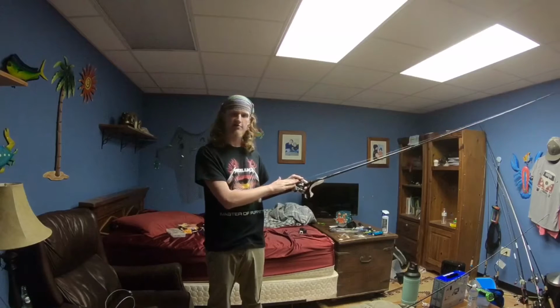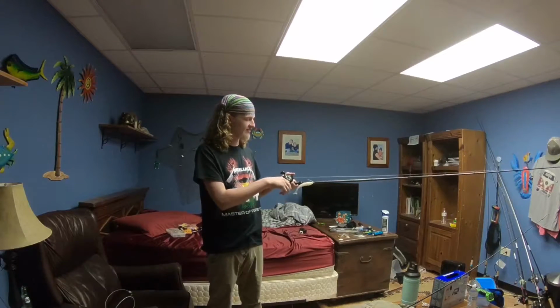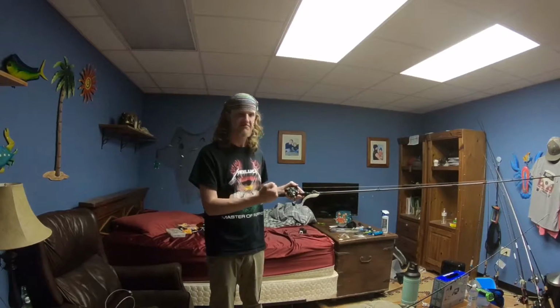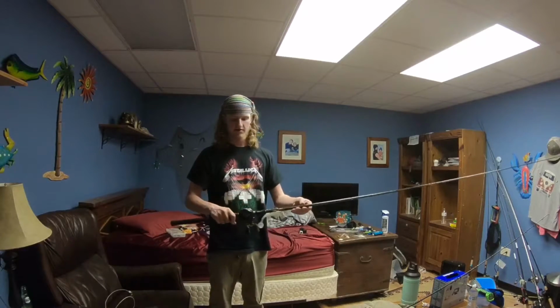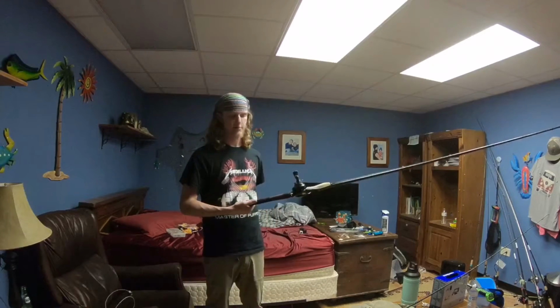It's got a small solid drag. I haven't had the drag slip. It works with braid very nicely. The handle's big enough where it feels beefy. And all around, it's a great soft bait setup. I've liked using it so far, and it's probably what I'm going to stick with.